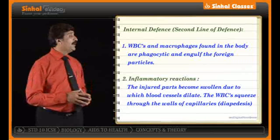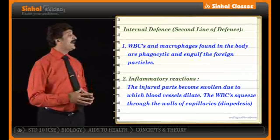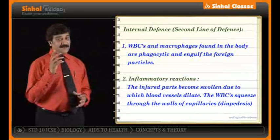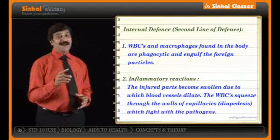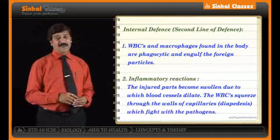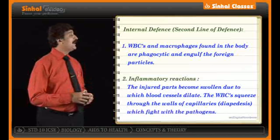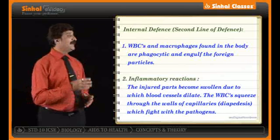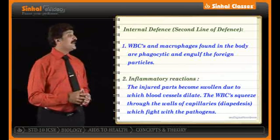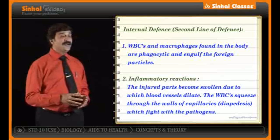I repeat it for you. The WBCs which squeeze out through the walls of the capillaries is called diapedesis. And the WBCs fight with the pathogen. So in our body, we have a second line of defense, which is called internal defense. And here on the monitor are the details, a process that is shown of how there is an engulfing of the bacteria by WBC.